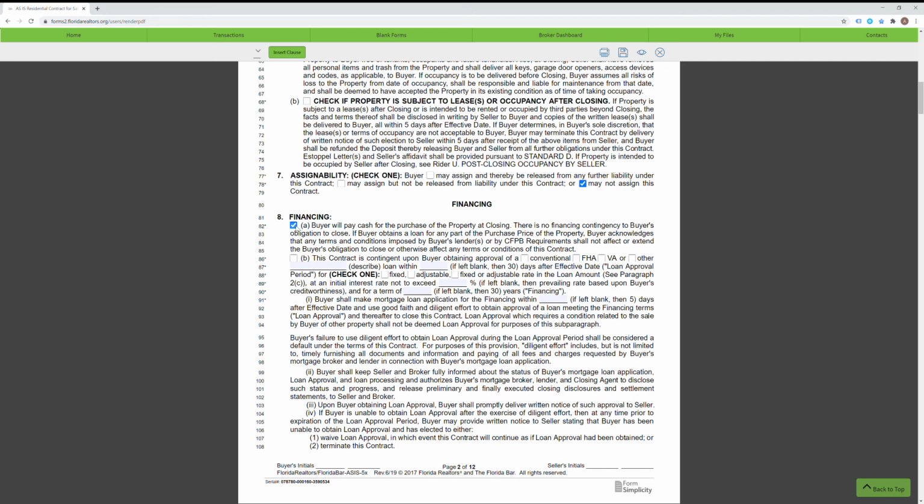But if they're not paying cash, you'll click Part B here, where the contract becomes contingent upon getting approval for a mortgage. Where the mortgage is conventional, you mark it here. If it's VA or something different, FHA, you just click what it is. Let's say for this particular sale, it's a conventional mortgage. And you fill out everything as it goes. Maybe the mortgage is fixed. Is it an ARM mortgage, adjustable? Usually fill in these amounts as you need to.